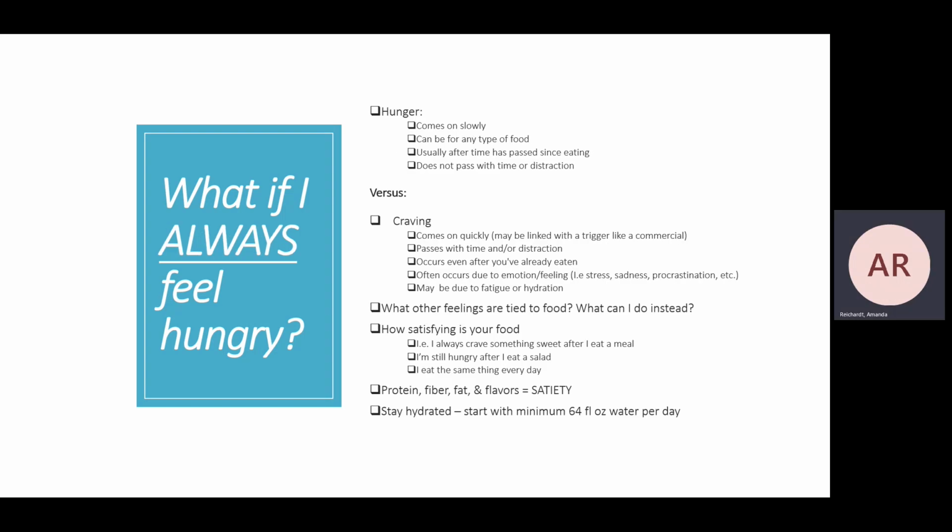Next is, what if I always feel hungry? So I tapped a little bit into that last slide, but when someone always feels hungry, that's when you also want them to be grounded in the moment. They're not a second in the future or a second in the past. It's about being present and objectively asking ourselves, am I hungry or am I craving?